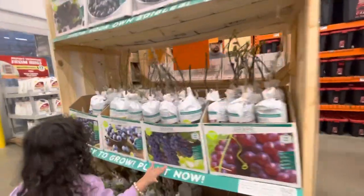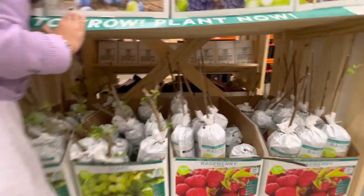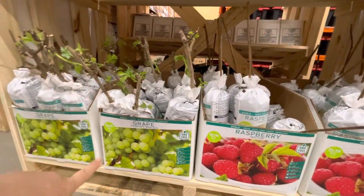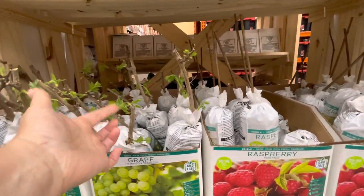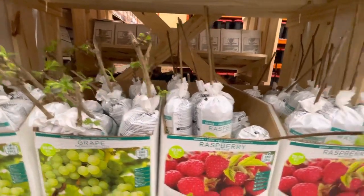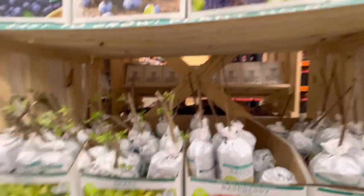What are they? These are blueberries. These are trees. These don't actually have the price. Look at these, Sophia. These are grapes. Look at the grapes. Can you see the grapes? Yes, look, they got some leaves on them already. Raspberries. The blueberries. I can eat the blueberries.